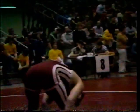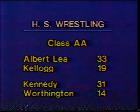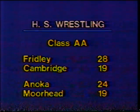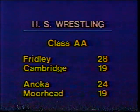Now let's check some team standings. We do have results of Class AA team standings. Albert Lee advanced today, as did Kennedy, as they beat Worthington 31-14. Other teams advancing, Fridley beat Cambridge 28-19, and Anoka advanced in the tournament by a score of 24-19 over Moorhead.